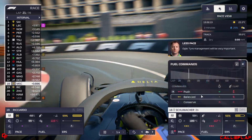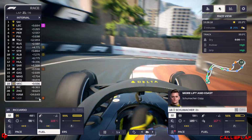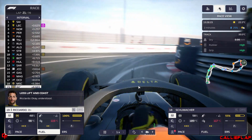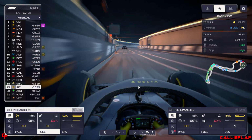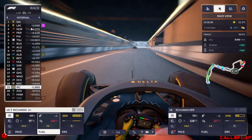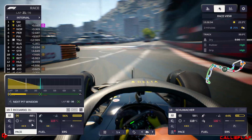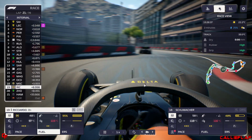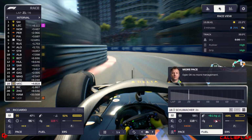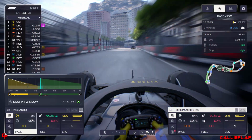Tyre management will be very important. Okay, understood. Right. Let's give Mick a go. See if he can close the gap to Ocon. Ricciardo, we're kind of just managing these mediums at the moment. Here we can go a bit more aggressive with Mick. Okay, no more management. Ricciardo's really dropped off the pace now on these tyres.